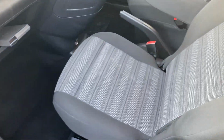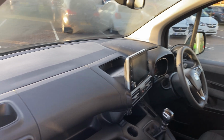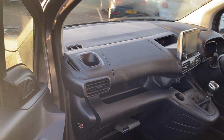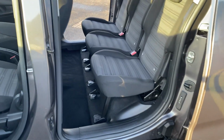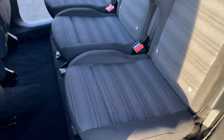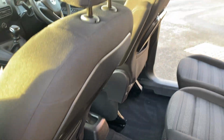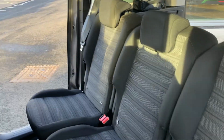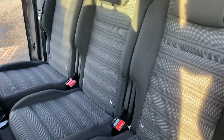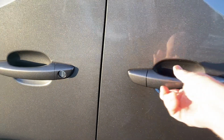And the seat quality is very, very good indeed. Nice clean seating. This car's been very, very well cared for and in superb condition. So we have sliding doors at the rear on the Combo.